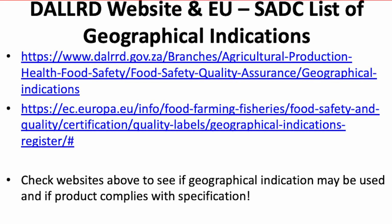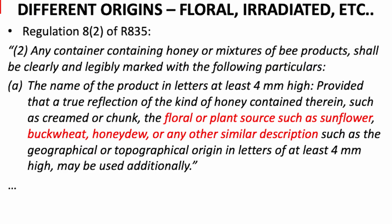Let's look at the DALRRD website regarding the EU SADC list of geographical indicators, and the website link is there. And you will need to check regularly to see if new products haven't been added and their geographical indicators protected. Then we need to look at different origins of honey, such as floral, etc.